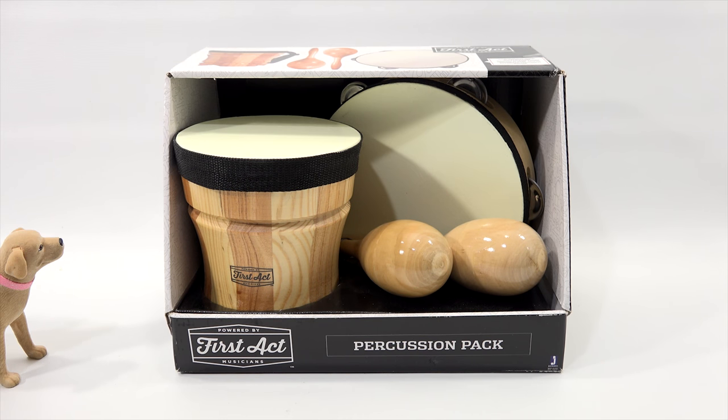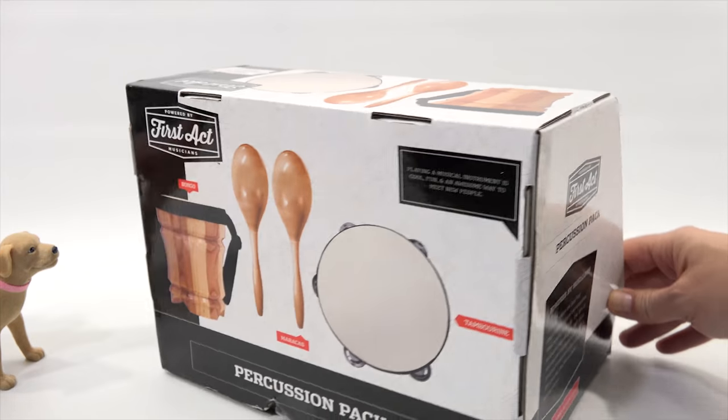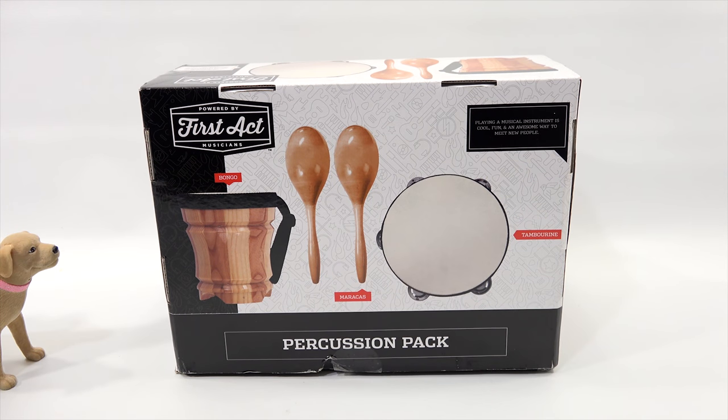All right, Butch, now this is right up our alley, right? Right in the old alley, yes. The percussion pack. Now, it looks like you have one little bongo drum. Love it. One tambourine. And a set of maracas. Solid natural wood construction, smooth lacquer finish, chrome-plated jingles, authentic percussion sounds. Well, they'll leave that up to us to decide, because we are percussion experts. And then there is a nice little picture of all of them. Playing a musical instrument is cool. Check. Fun. Check. And an awesome way to meet new people. Well, that's true. Especially when you're hanging out in that alley back there.